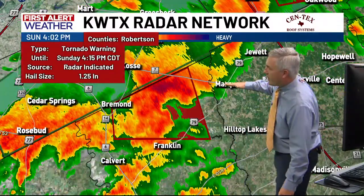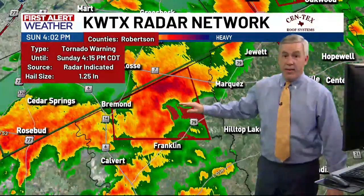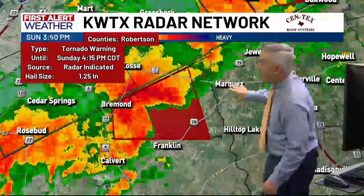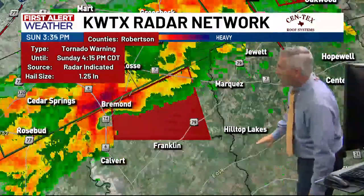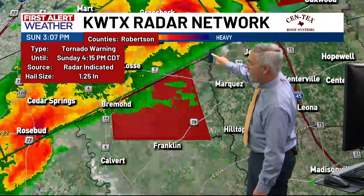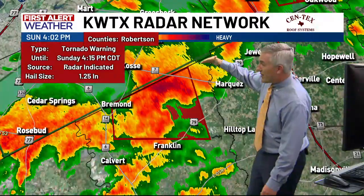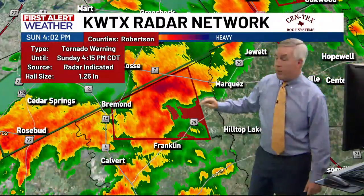So Marquez, it's going to get close to there. We're going to have a hailstorm and potential tornadic activity. It's going to cross Highway 79 very close to the Marquez area. It's going to stay north of the Hilltop Lakes. It's kind of covered up in the radar there, but there's Lake Limestone. So we've got a decent hailstorm rolling towards there. Tornadic threats are likely to stay south of the Lake Limestone area, so that's good.